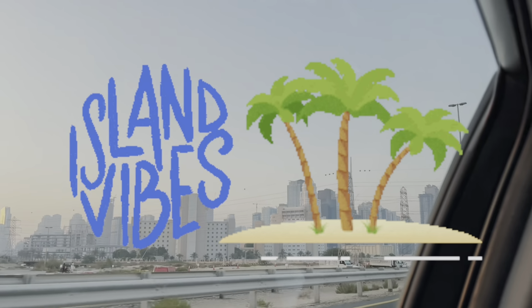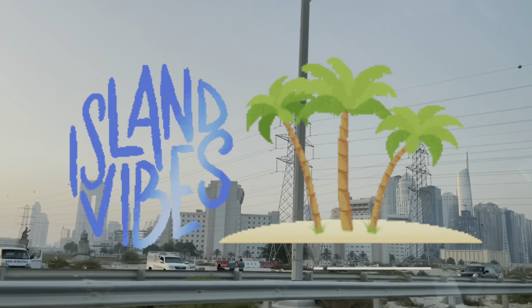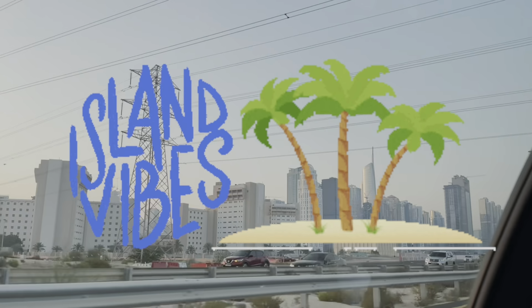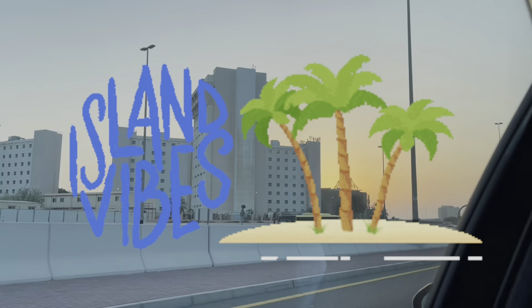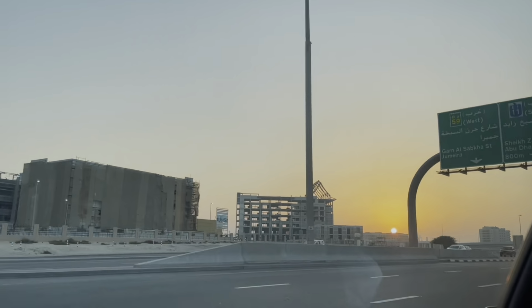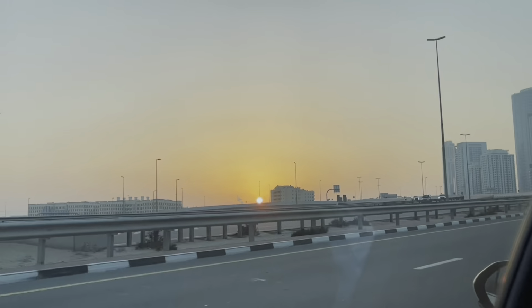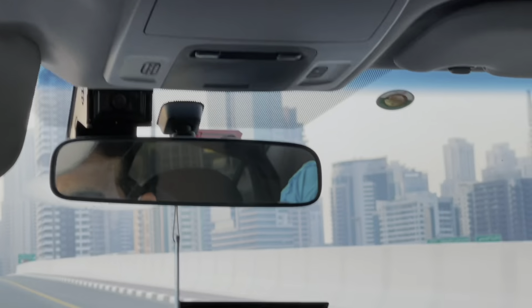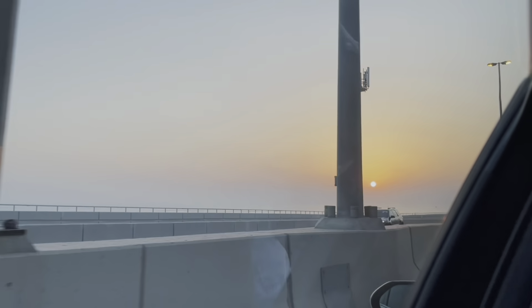Today we are going to be looking at the Bluewaters Island and the Dubai Eye. The Bluewaters Island is connected to the mainland with a direct roadway from the Sheikh Zayed Road and also has a monorail system to transport the visitors.